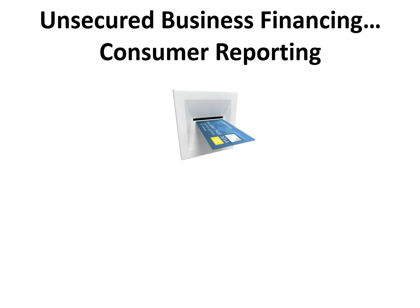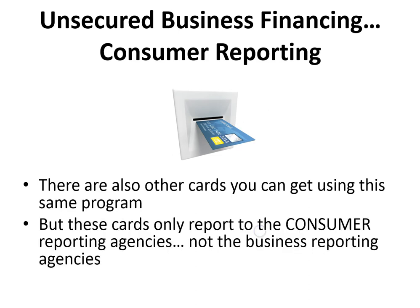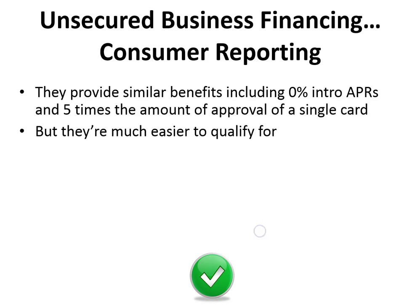But there's another UBF program that does have consumer reporting. So we just talked about the main unsecured business financing program that doesn't have any consumer reporting. It's just business. But with this one, these cards actually do report to the consumer reporting agencies. They function exactly the same as the other ones we talked about, but they report to the consumer reporting agencies. They're consumer credit cards versus basically business credit cards. So they provide similar benefits, 0% APR, 5 times the amount of approval that you get on your own, but they're just a lot easier to qualify for.